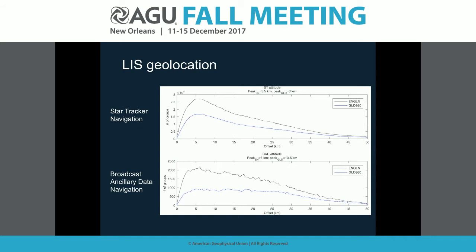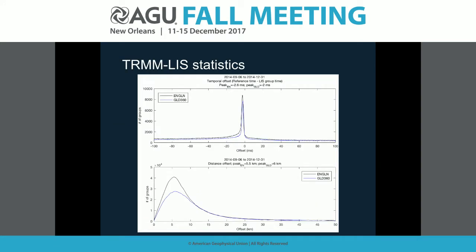But you can see there the distribution of distance errors is flatter, there are some larger errors seen, and work is continuing on the navigation. But this is what will be available in the provisional data.